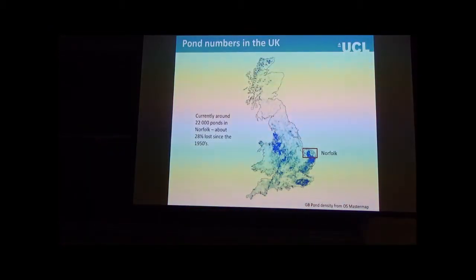So as I mentioned before, the UK is estimated to have dropped from about 800,000 ponds to just over 200,000. In Norfolk, there are currently around 22,000 ponds left, but that's about a 30% loss from what was there in the 1950s. Almost all of these are in farmland, agricultural areas. As you can see, it still represents one of the high pond density spots in the country. So this is where I've been working, partly because there are a lot of ponds still there, but also because there's an awful lot of ponds that have been lost, which I can then study.